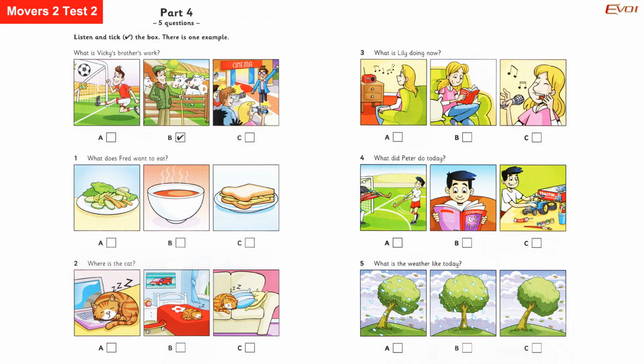Where is the cat? Where's the cat, Mary? I don't know. Is she sleeping on your bed again? No, she isn't there. Sometimes she sits on the sofa, but she isn't there now. Look, there she is. She's asleep on top of Mum's laptop. That's funny.